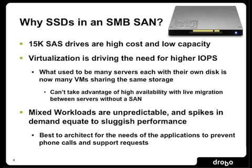With SSDs deployed as part of your tiered storage architecture, even a small business can get automatic acceleration, and that helps prevent the phone calls, because they always point at the storage. I'm sure you've heard it a lot, Daryl. Something's going slow. Clearly, it's not the application. It must be the storage, right? Absolutely.